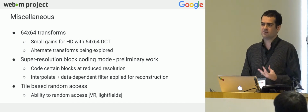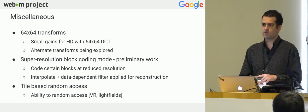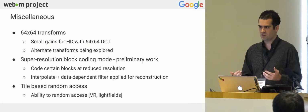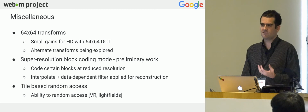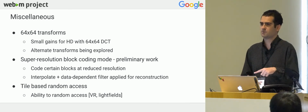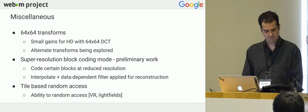We're looking at super resolution, which is a concept where you scale a block, or you code a block at low resolution, and then you use some sort of data-dependent filter to upscale and sharpen it. And we're looking at offering sort of tile-based random access where you can have strong random access properties to just a part of the picture to aid with VR and light field type applications.